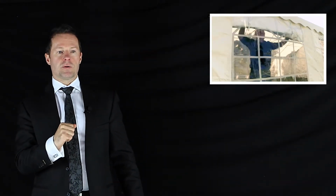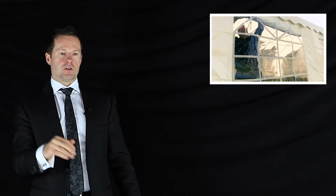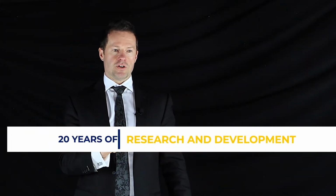The windows are made from windproof, hard-wearing PVC material. Again, the finest quality on the market. 20 years research and development in these.